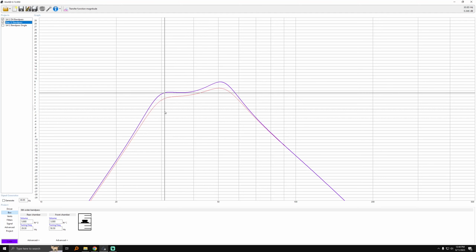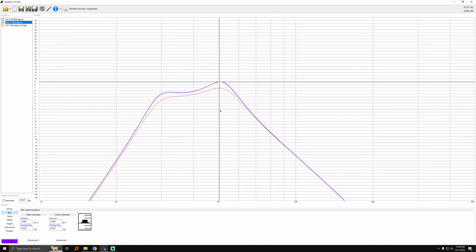And it looks good, right? It looks real good. Up here, it's going to be a little high, and this could be a problem. It could mess with the frequency curve. It could make it overpowering at this level. But if I add displacement to the front chamber, for example, bring it down from 3 cubic feet to 2 cubic feet, it looks a lot better. So if it's a problem, I can always add displacement.